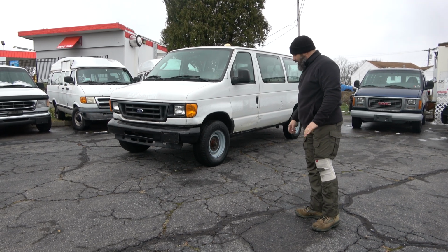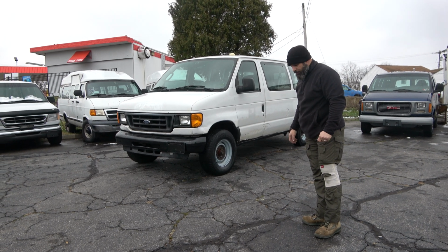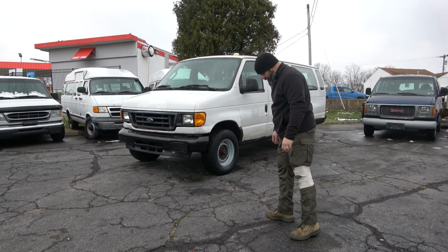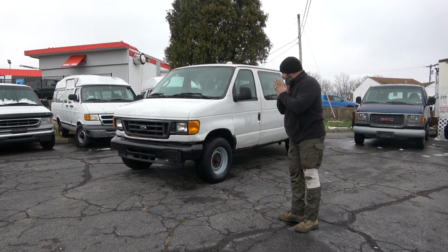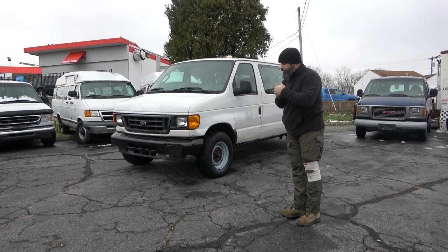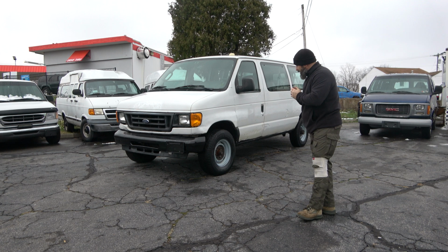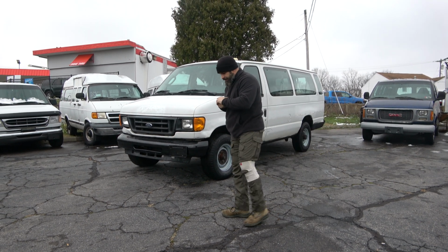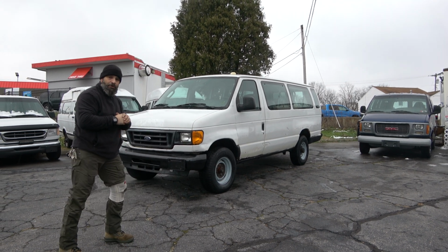Today I bring you guys a law enforcement retired 2007 E350 Ford extended passenger van. This one was used on the East Coast, I believe by a state or a federal entity, just retired. It's got the 5.4 liter V8, the 2-valve engine. This van has just over 58,000 miles, original miles.